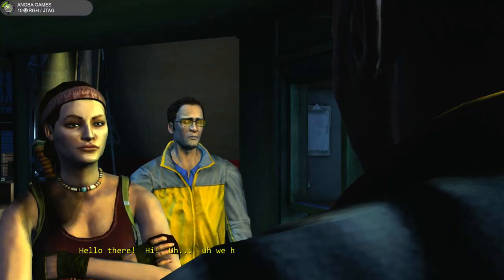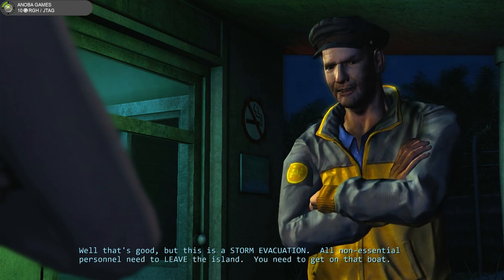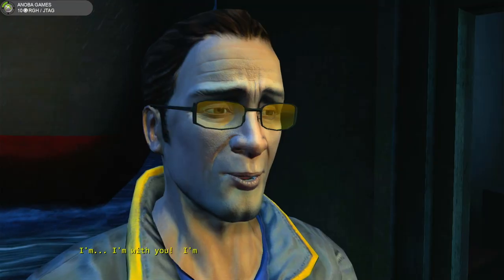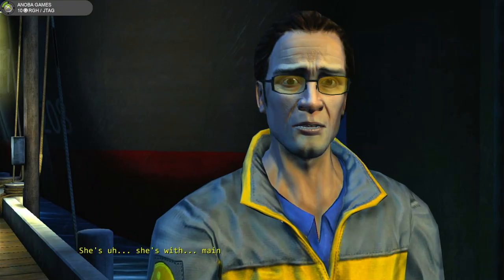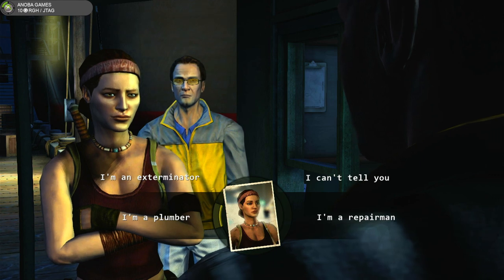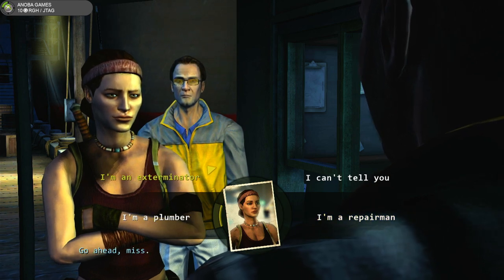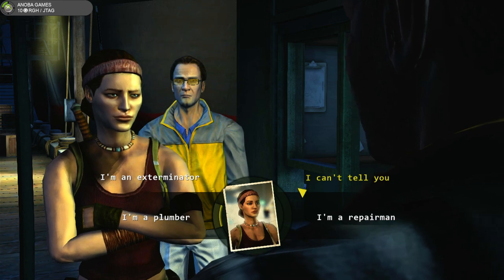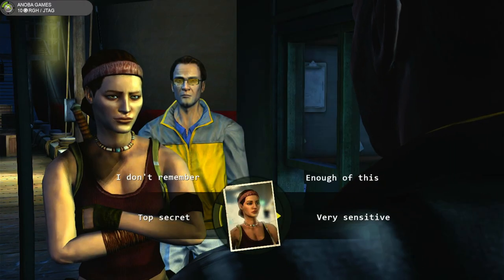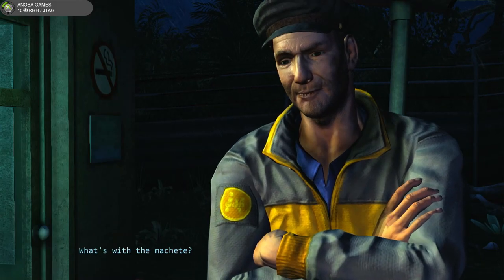Hello there. Hi. We have passes. Well, that's good. This is a storm evacuation. All non-essential personnel need to leave the island. You need to get on that boat. Yes! I have some essential... Who are you with? I'm with you! I'm new. What about her? She's with maintenance. Go ahead, tell him. Go ahead, miss. I'm sorry, but I cannot tell you that. Oh, really? And why is that exactly? It's very secret.